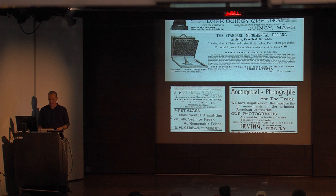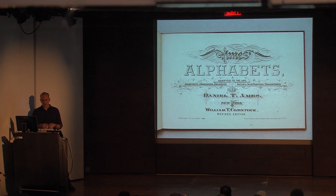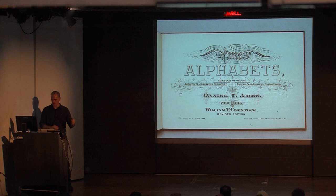And then, of course, there are alphabet books designed specifically for engineers and draftsmen. And there were several of these. This is the famous Ames alphabet, which goes through many editions. It's in New York. This one's 1884. But I have not been able to see many of these. They're often hard to find. And also pictures of them, photographs that I've seen of the pages, do not lead me to make many connections between the lettering in these and the stones I've seen in Kansas.